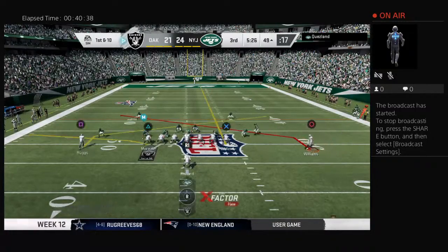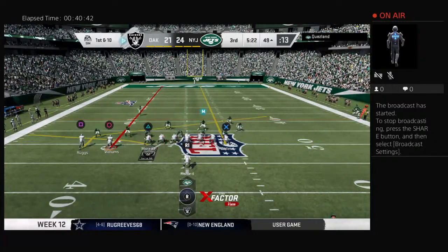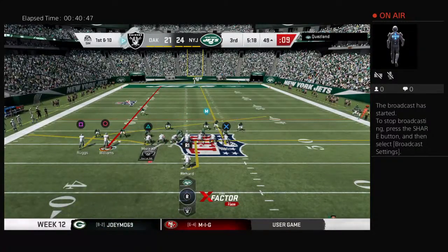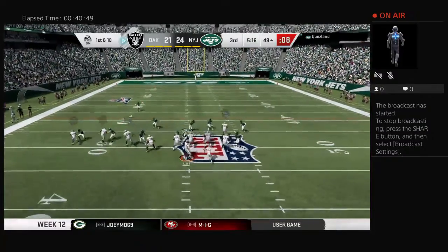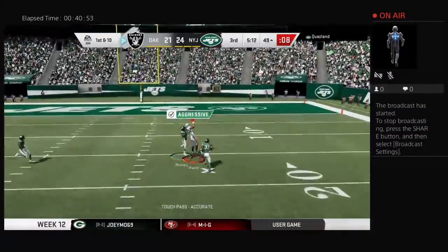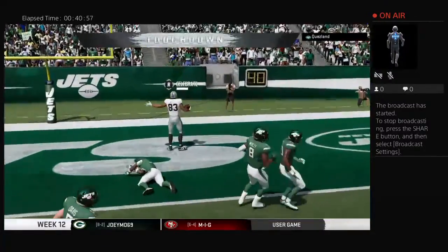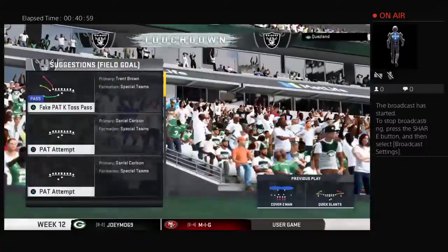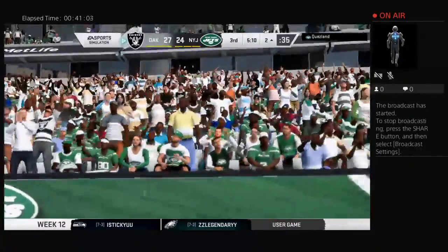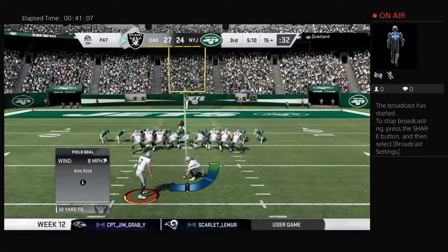Hold. 29. Slide down. Right 54. To throw, it's Carr. He's going to sling this deep downfield. And he'll take it into the end zone for a Raider touchdown. Making 4 touchdown passes now for Derek Carr. And the Raiders have retaken the lead.